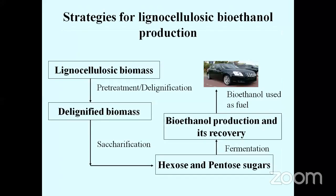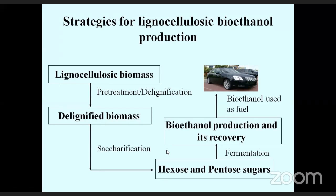So this is the overall process flowchart for lignocellulosic biomass to bioethanol production. First is delignification, where lignin is degraded. Further, the delignified biomass is hydrolyzed with the help of cellulase and hemicellulase enzymes to produce pentose and hexose sugar. Further, these free sugars are fermented to ethanol with the help of different pentose and hexose fermenting strains. After the bioethanol production, it needs purification and concentration, so that purified and concentrated ethanol can be useful for fuel purpose.